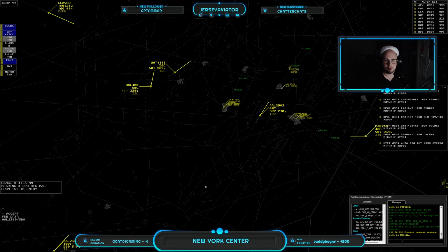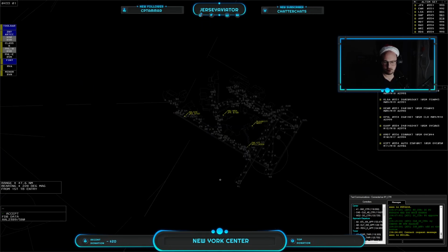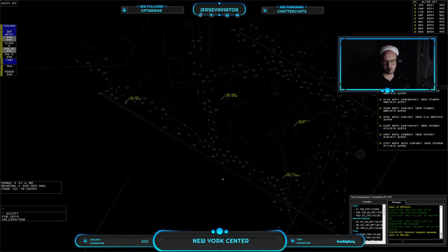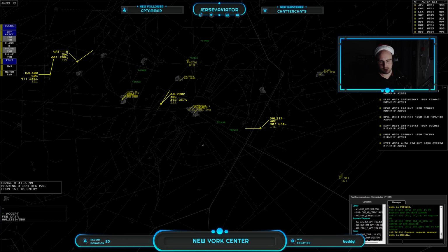New York City, American 429, cleared runway 31 left at Papa Charlie. American 429, taxi to Terminal 8 via Papa, left on Alpha to the ramp. Taxi via Papa, left on Alpha, American 429. Thank you.